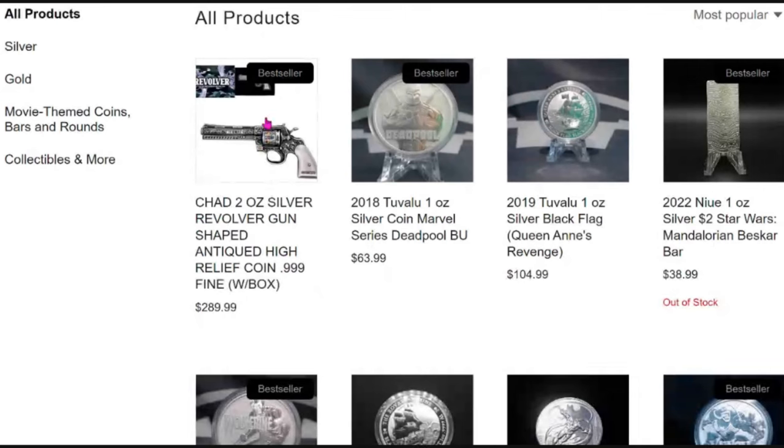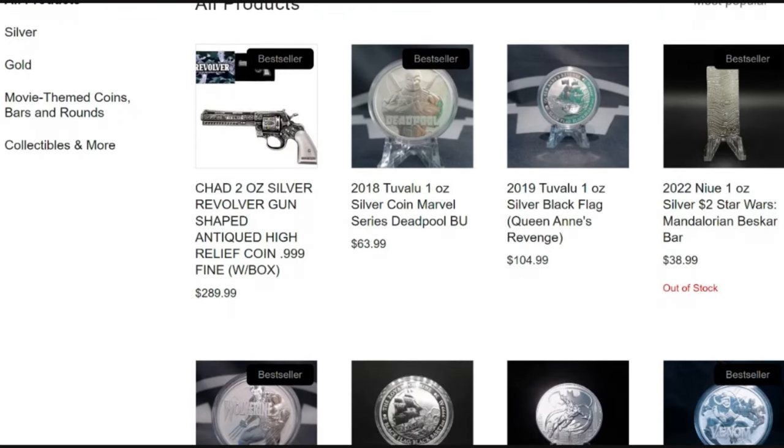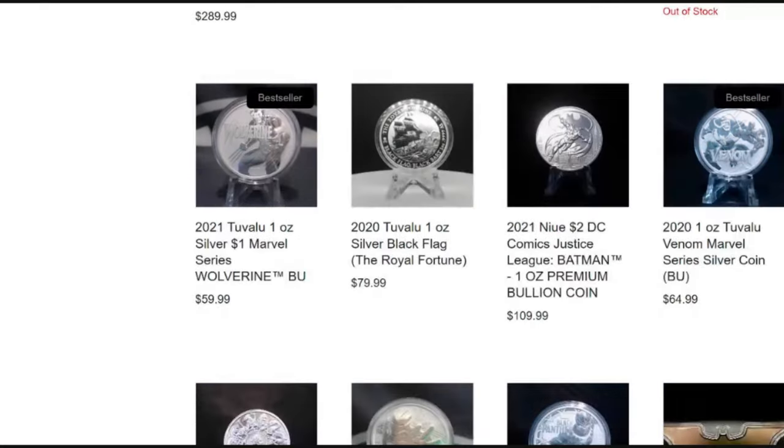There is going to be a series of these gun-shaped coins. So if you're looking to get in on that, if you like the looks of these coins, he has them here. I don't know if you can find these anywhere else anymore, but he's got them here on his website. Marvel series, DC series.